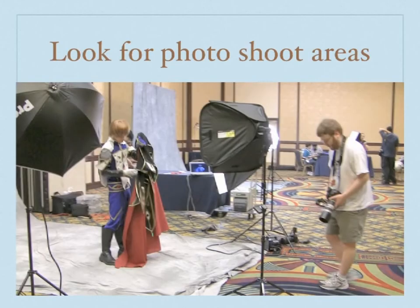Finally, look for photo shoot areas. This was taken at Anime Los Angeles, a great convention, and they actually have a room with light softboxes and backgrounds and all sorts of cool photo geek stuff set up, free for anyone to use. It's really awesome, and you can get some fantastic pictures this way. A lot of conventions have them.